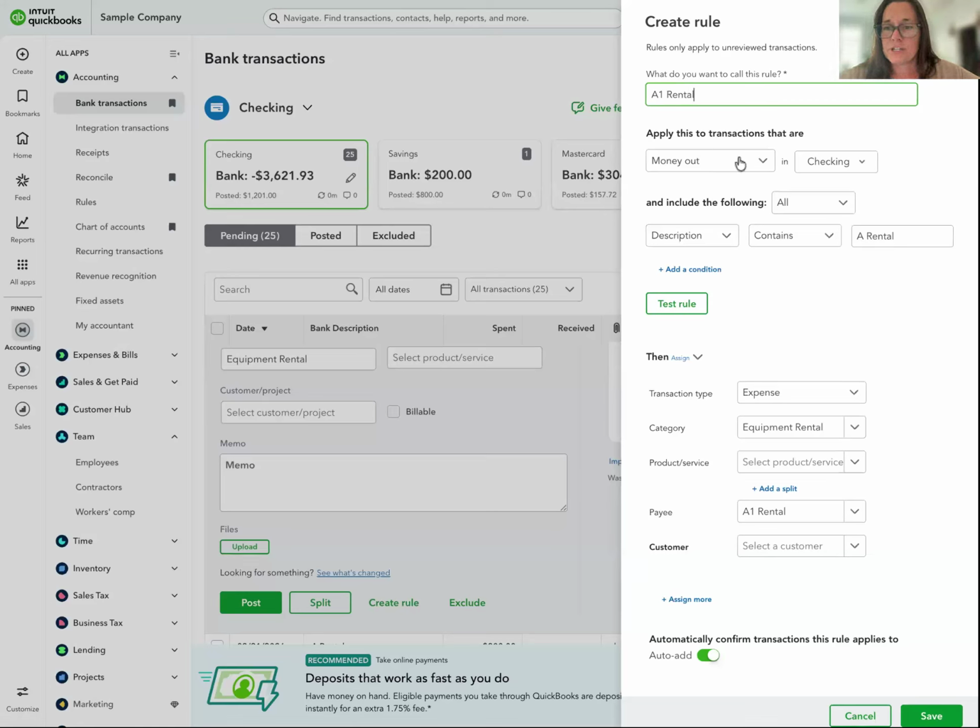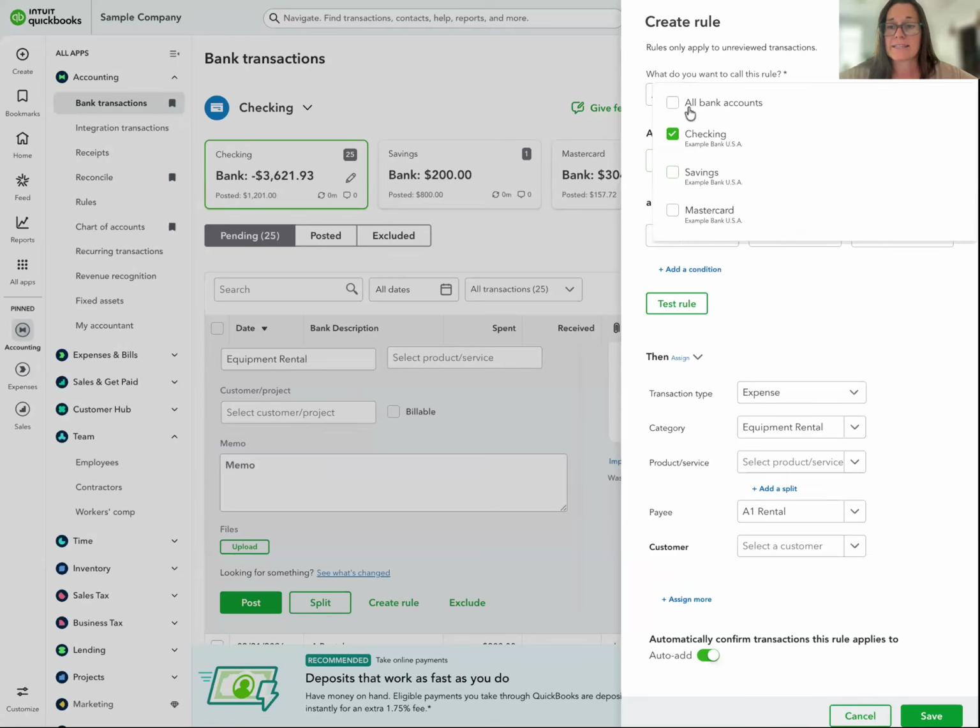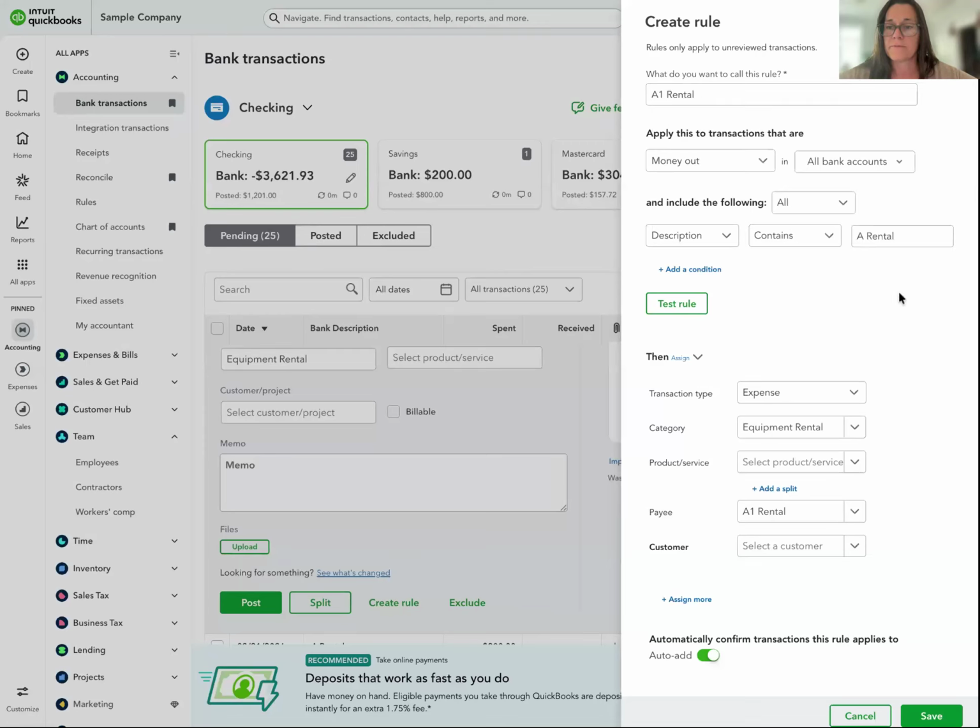And I'm going to apply this rule to money out transactions. That's like expenses. I can say all bank accounts or just a certain bank account. I'm going to choose all. And it includes the following: the bank description has "rental" in it, right? And then I want them to code it as an expense. The category or the account is going to be equipment rental, and the payee is A1 Rental, right? That all tracks. That's all correct. Now, this final prompt says, should we automatically confirm the transactions that this rule applies to?